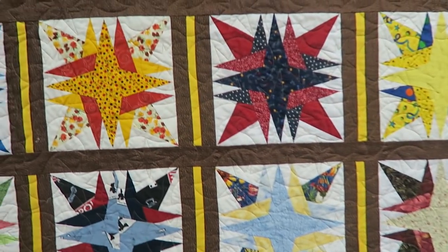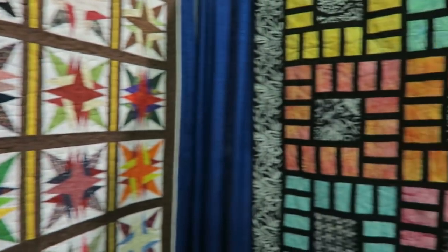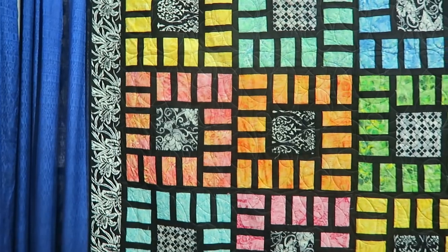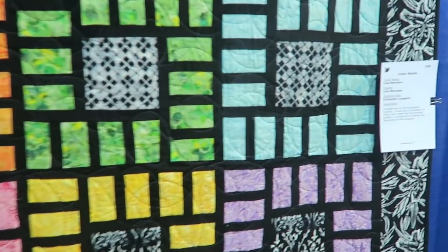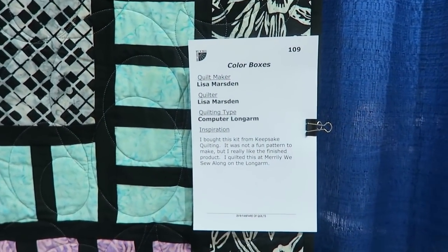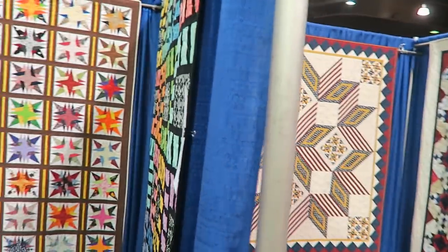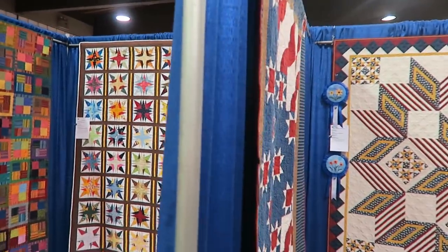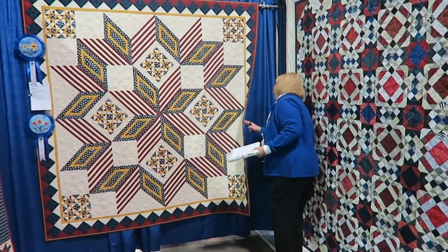So those blocks here are a paper piece. And then here's a nice beginner block here. Here is a praising in action.